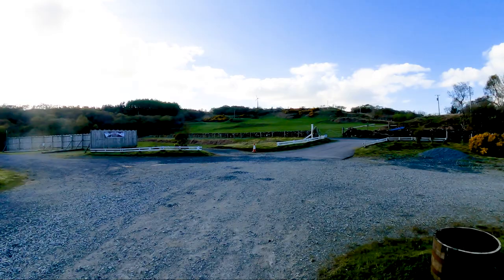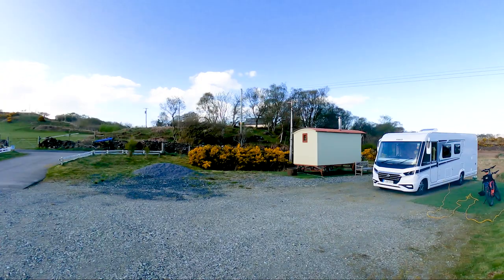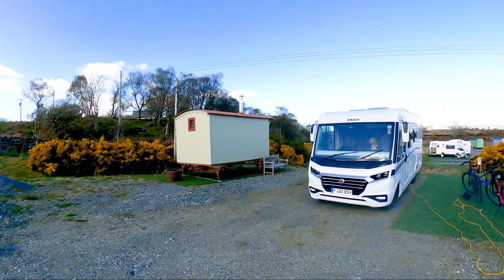And that's about it. So head torches required at night if you're going to the water or if you're going to the chemical disposal point. But other than that, here we are back at the van with a very inquisitive cockapoo wondering where on earth I've been.